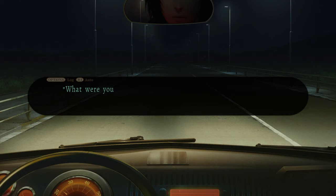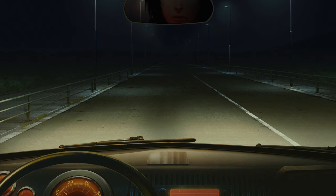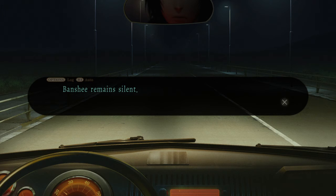So, Banshee, what were you doing in a place like that? Banshee remained silent. Are you listening to me? Don't feel up to talking yet. I'll tell you in exchange for food. I shouldn't be surprised. Life's rough. Wait, that should be my question. What were you two doing down there? It's a long story.